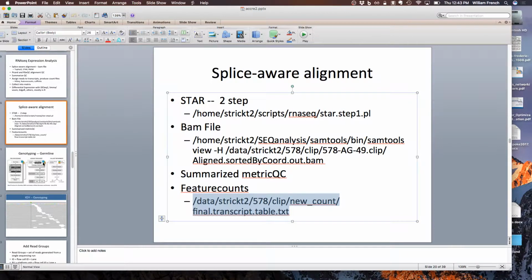So at that point, I'll jump to R, and usually on my desktop, unless I'm using an incredibly big data set with thousands of samples, R on my desktop is sufficient for that.